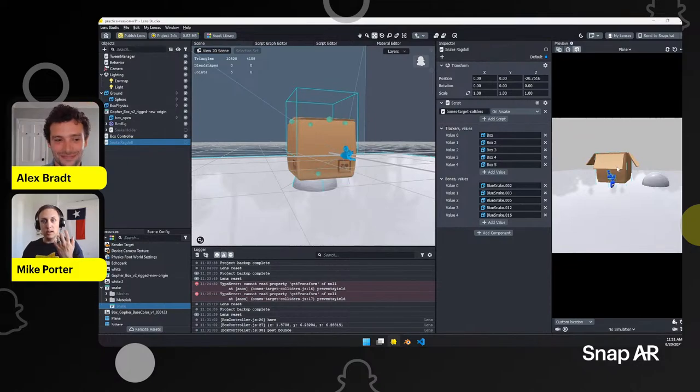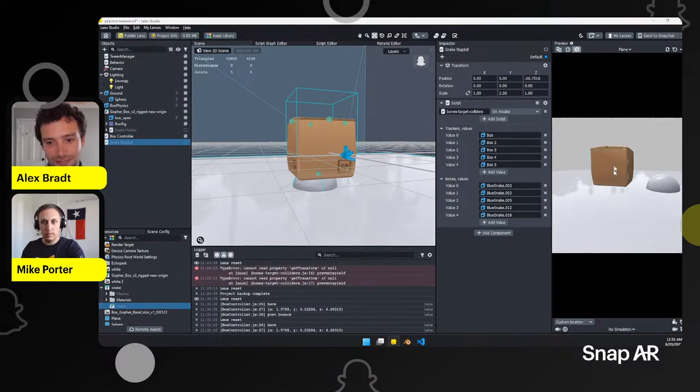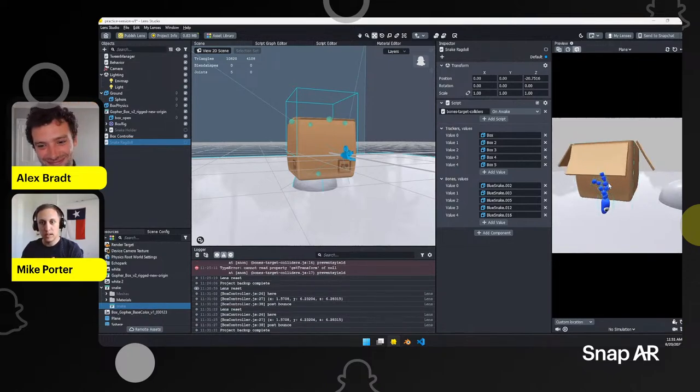So our box fully participates in the physics system, interacts with anything around it. But when we want it to pop open, we make sure it's always going to be the right orientation. It rights itself and opens, the snake comes out, and we have those ragdoll physics happening.